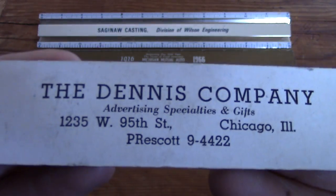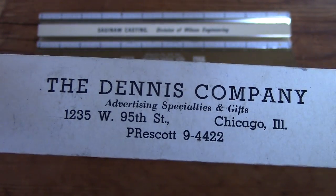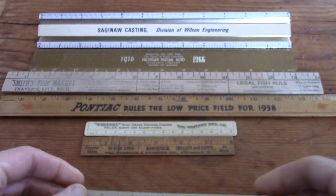And this one, as you can see, is from the Dentist Company, Advertising Specialties and Gifts out of Chicago, Illinois. You see that old phone number there? So that one's pretty cool.